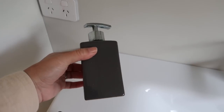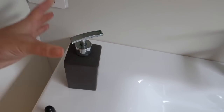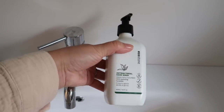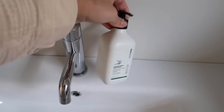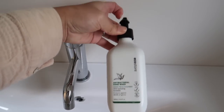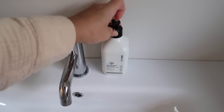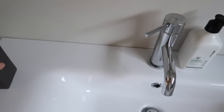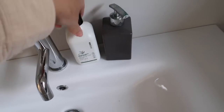And then this I'm going to get rid of because I don't know why, but I actually kind of like the look better of this EcoStore pump hand wash container. So I'll just keep refilling this one. I don't know why, but I like the look better of that than that.